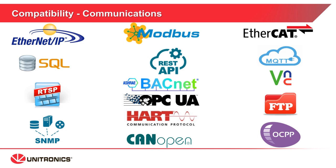Our direct integration includes this extensive list of supported protocols to ensure that our PLCs and HMIs can easily communicate and exchange data with a variety of devices and systems. Whether you need to connect to a SCADA system, database, or cloud platform, or other industry device, our comprehensive communication capabilities enable seamless integration and interoperability, allowing you to build robust and flexible automation solutions tailored to your needs.